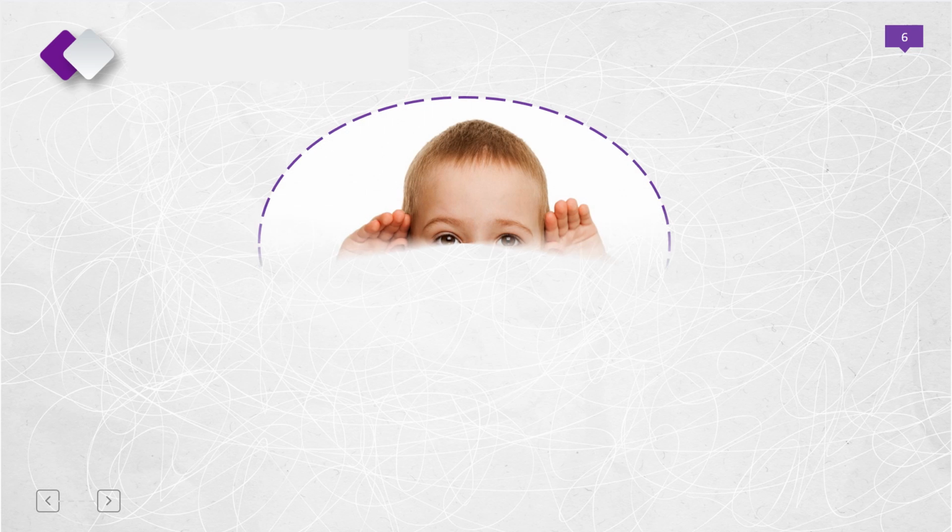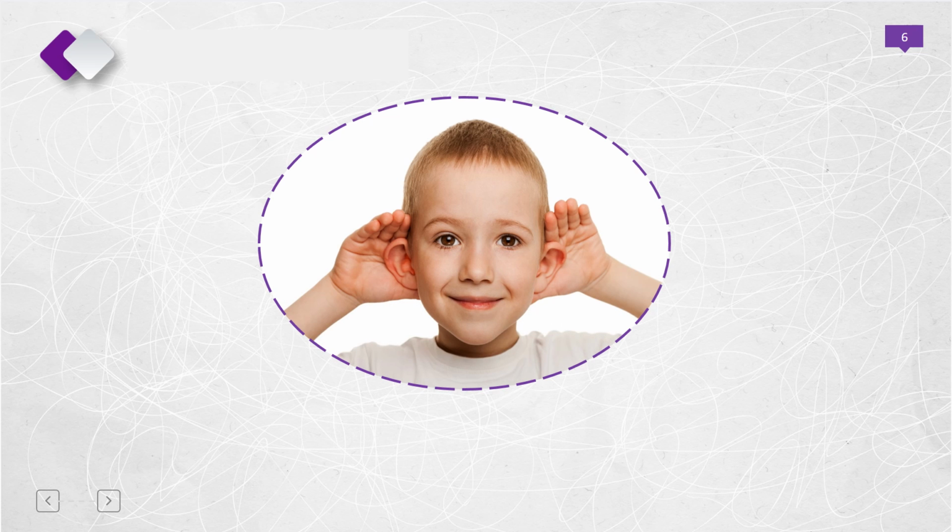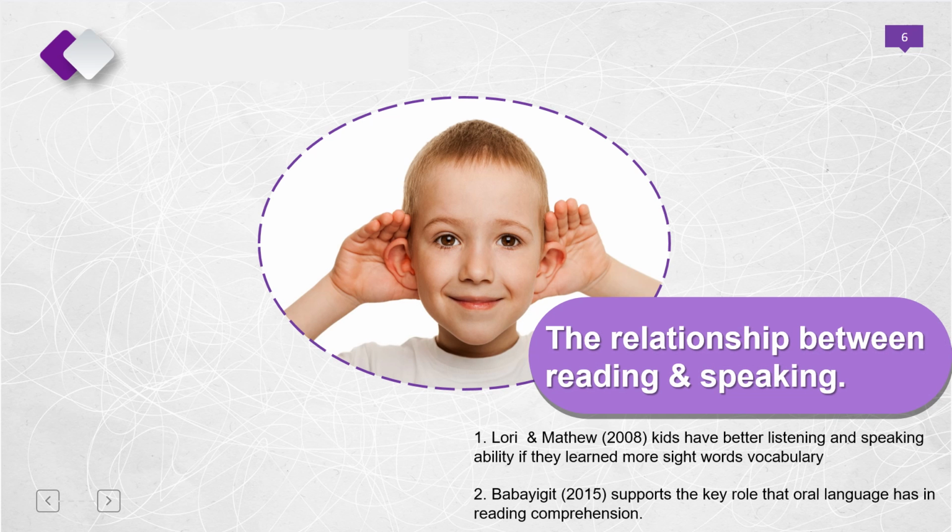And they began to add to the research by comparing the relationship between oral language and reading comprehension in groups of children for whom English was a first and a second language. And for both first language and second language students, oral language predicted reading further. It supports the key role that oral language has in reading comprehension.